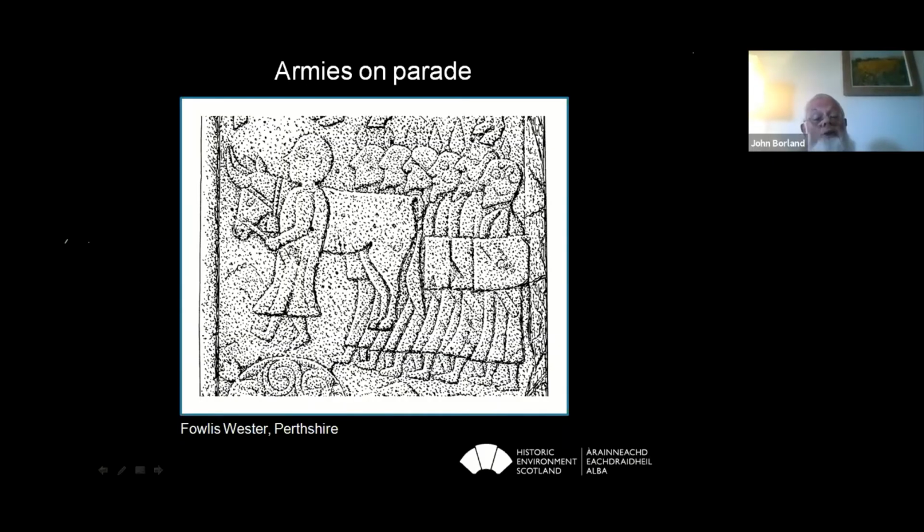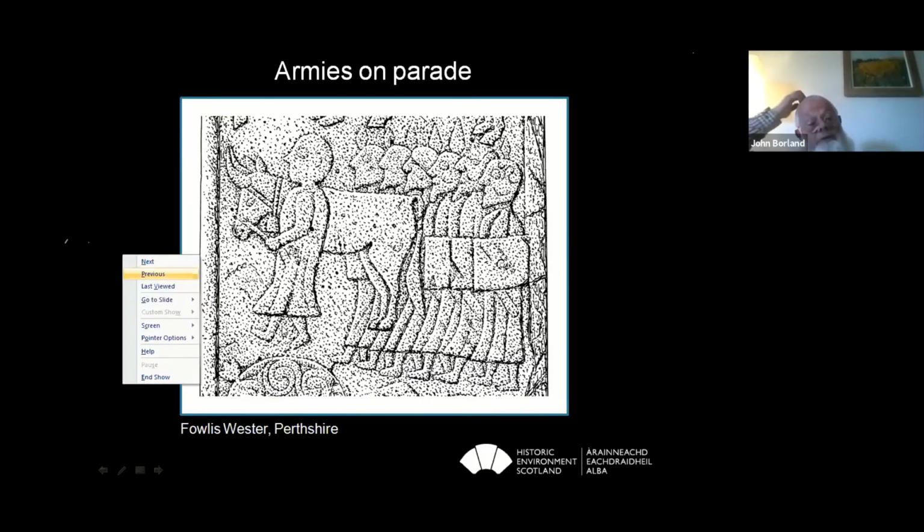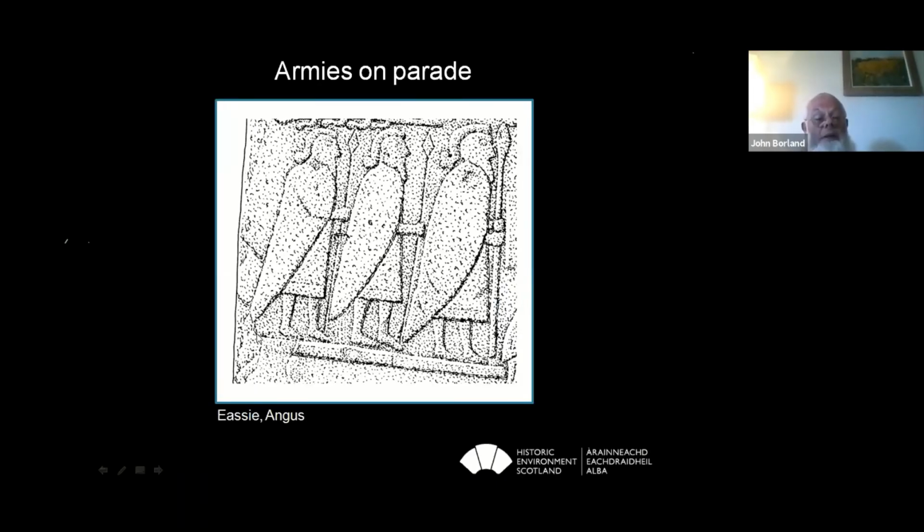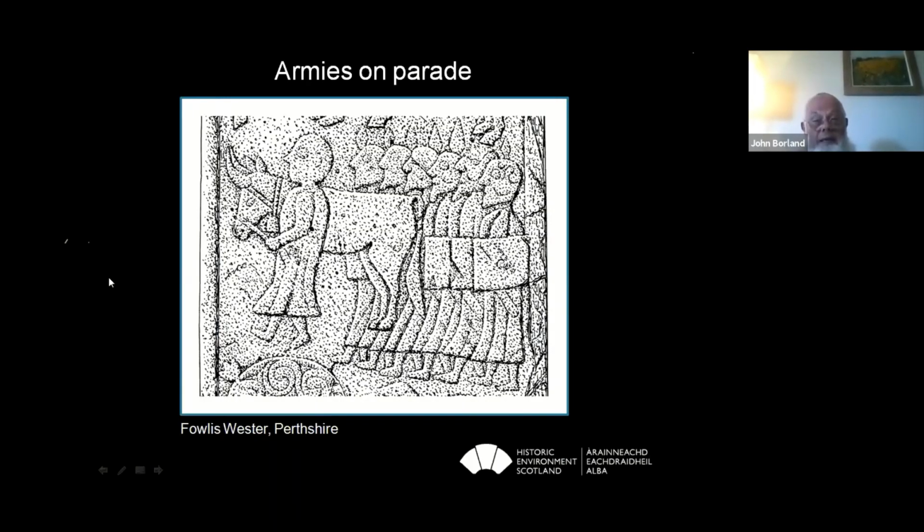an intimation of movement. Up till now, all the people we've seen, if I just scroll back a wee bit, all the people we've seen in a line, there's no attempt to show movement. The feet are flat on the ground. But with this one, we've got an intimation of movement, so a little bit of sophistication creeping into the sculptural depiction here. But again, we have this, as I say, this honour guard, this army on parade.